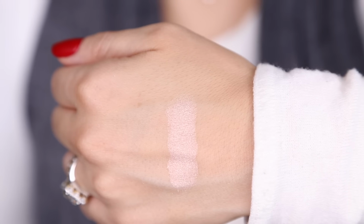Now I'm just going to take my fingertip and I'm going to take this lighter pinky shade right here, and we are going to pat this all over the lid, starting in the center. Wow, that is pretty intense.